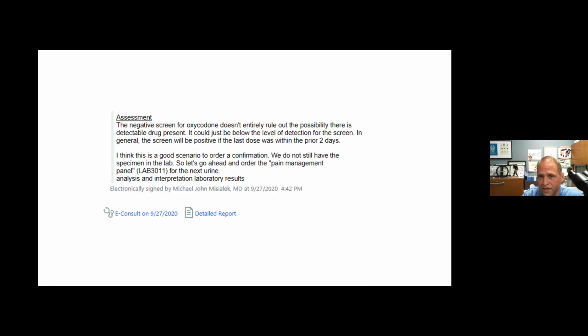Any of the synthetics, as a rule of thumb, will not be very sensitive in the in-house screen. So the way I put this together, and the eConsult will come across in Epic, it'll be viewable as a regular note with history, pertinent, I like to put in pertinent medications, pertinent lab results, and it's just a very targeted note, like you've all been accustomed to eConsult with other specialists. If you ask for an eConsult from hematology or cardiology, it's exactly the same format.